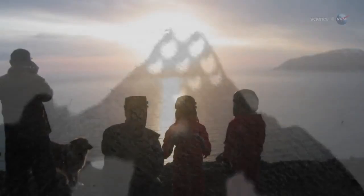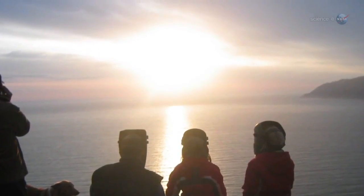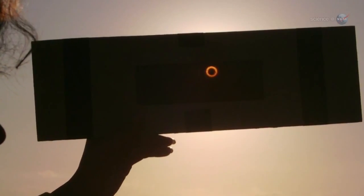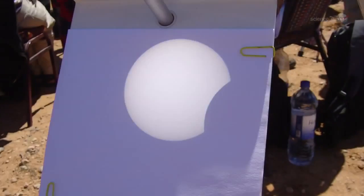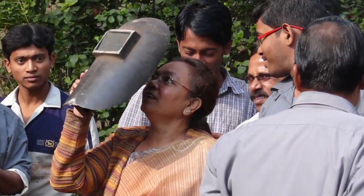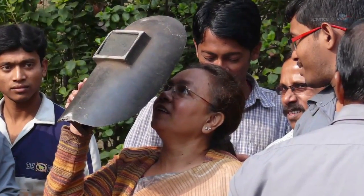"Be careful when looking directly at the eclipsed sun," cautions Espenak. "The ring of sunlight during annularity is blindingly bright. Even though as much as 94% of the sun's disk will be covered, you still need to use a solar filter or some type of projection technique. A number 14 welder's glass is a good choice. There are also many commercially available solar filters."